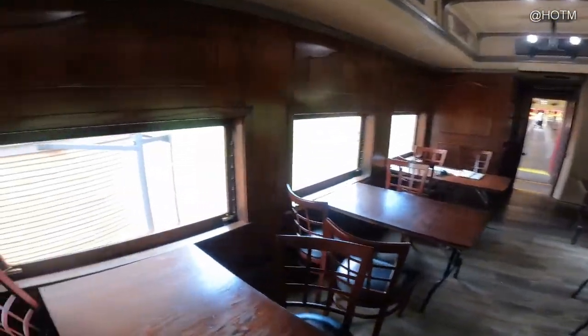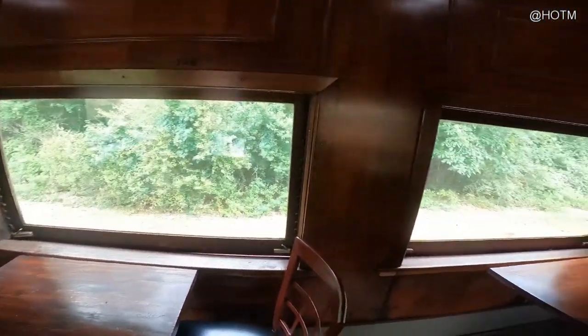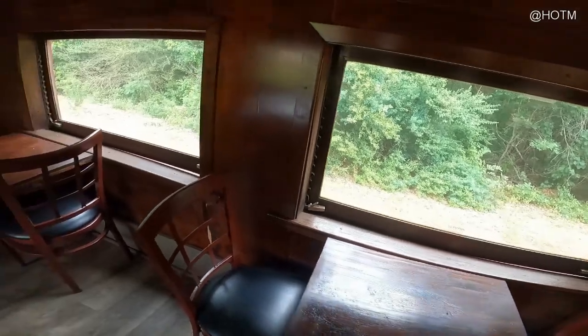Oh, wow, this is kind of cute. Almost looks like a dining car. Yeah, it looks like old school. The windows open. Look how old these windows are.